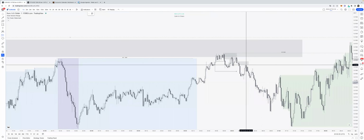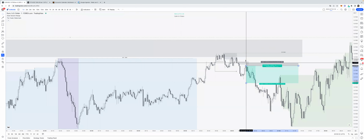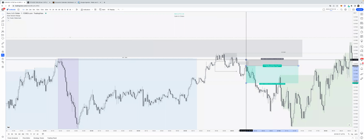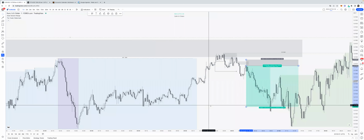So yeah, what do we have? It covers the entire fair value gap again. 1.3, 1.8. And again, 1 to 5 is hit before these lows.